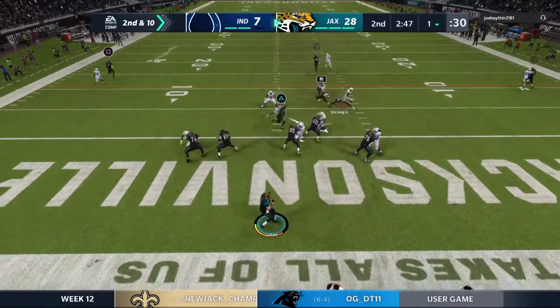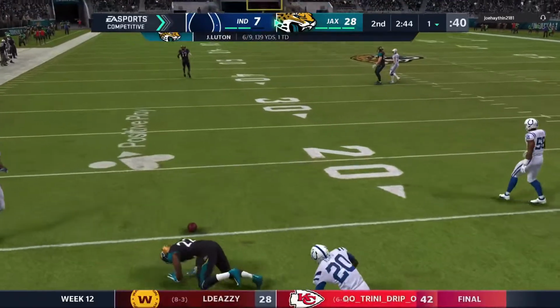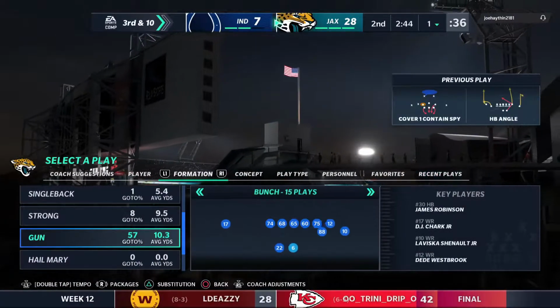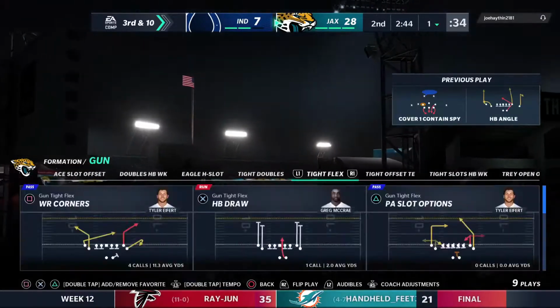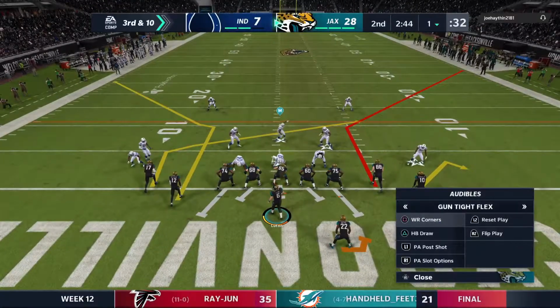Back to throw now in his own end zone. And that is incomplete. A lot of force bearing down on him there. He could not hang on. It's 3rd down. Well, let's go ahead and detail this situation here. 3rd and long coming up, back near your own goal line.